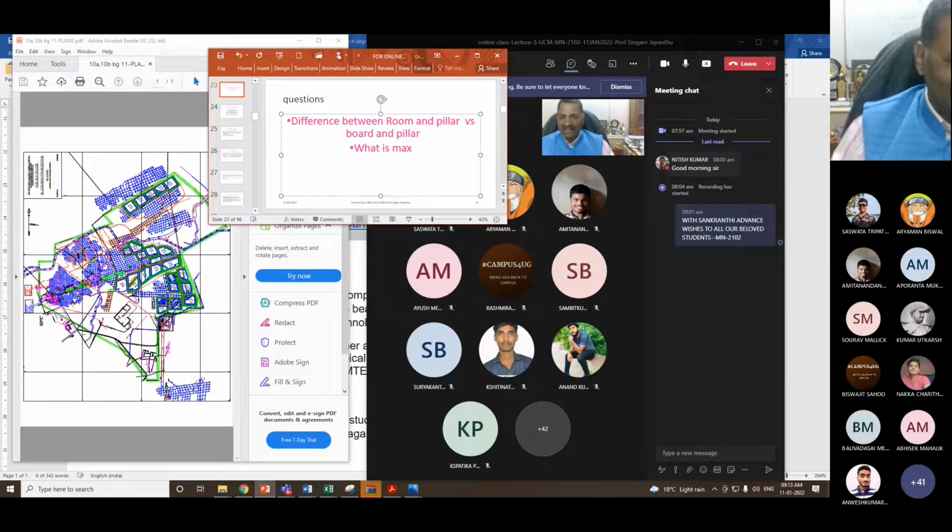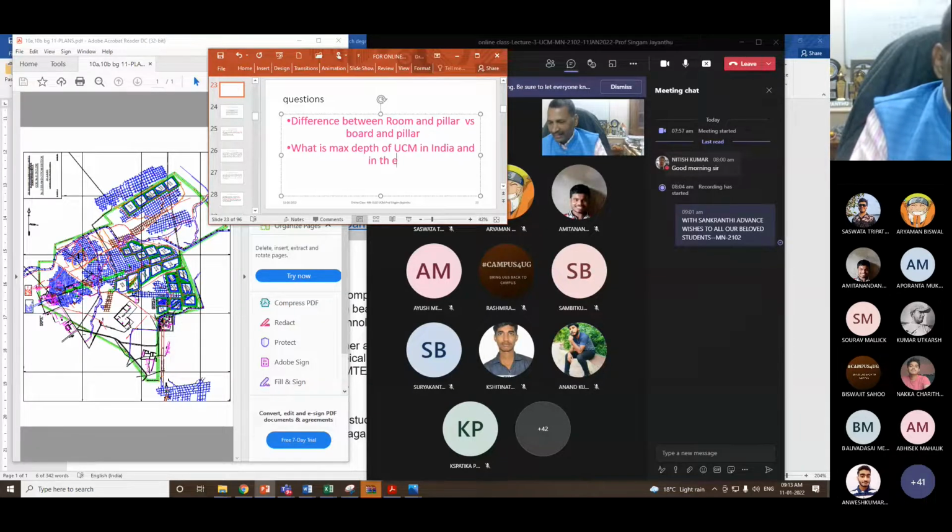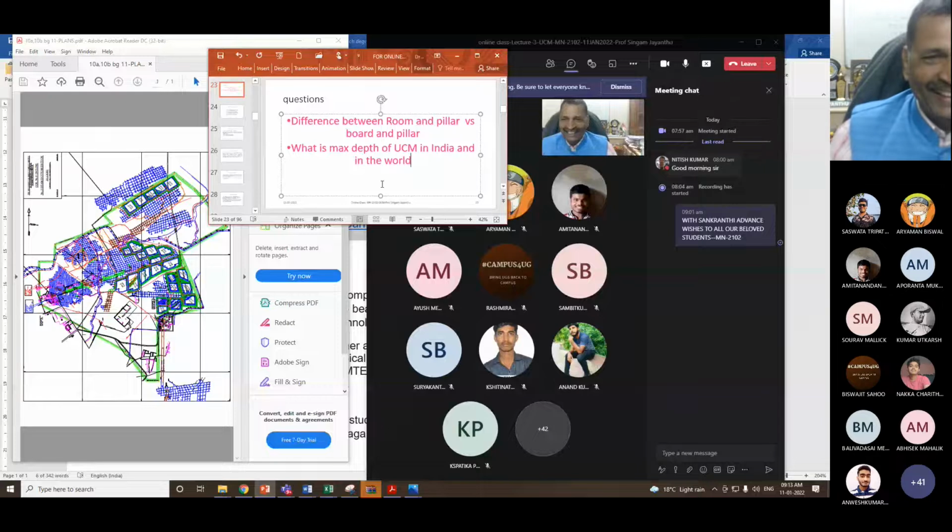4.5, that is 4.8 meters. So nicely said by our Ayush. I also asked a few queries as a continuous evaluation process. What is the difference between room and pillar versus board and pillar? Anybody want to say something about it? And what is the maximum depth of underground coal mine in India and in the world? Before we leave this class, before Sankranti, you should know about this.